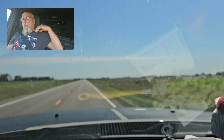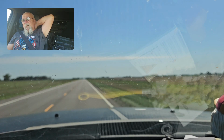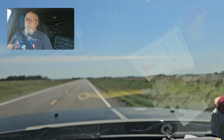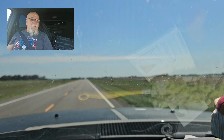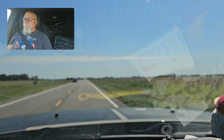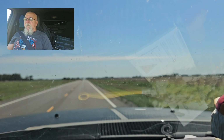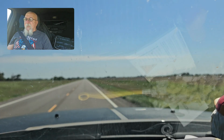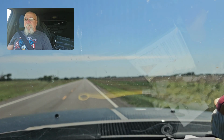I was going to stop at Fort Larned, but it would have been closed by the time I got there, and they don't open up again until tomorrow morning. No fee to enter it, but they would have been closed. Looking at the pictures, it looks like it would have been a pretty good visit.